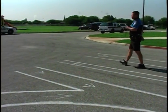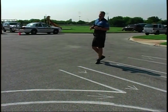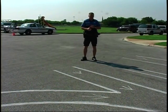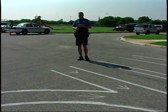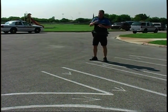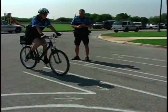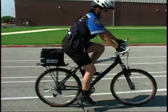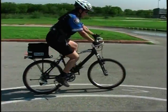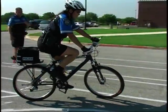The third obstacle is either a figure 8 or a circle. It's typically 2 feet wide, and all you have to do is make a trip around the circle without putting your foot down and without your tires touching the line. Officer Allen would demonstrate this. Note that you don't want to go too fast. It is not a race course. Just a nice, comfortable pace that you can make it through without your tires touching the line or your foot touching the ground. Officer Allen? Excellent again.